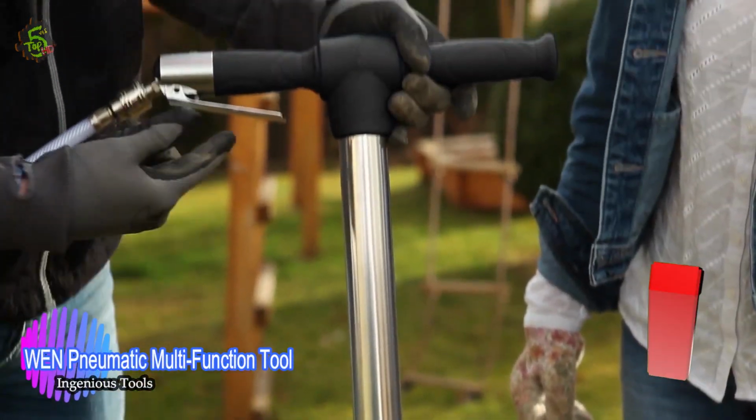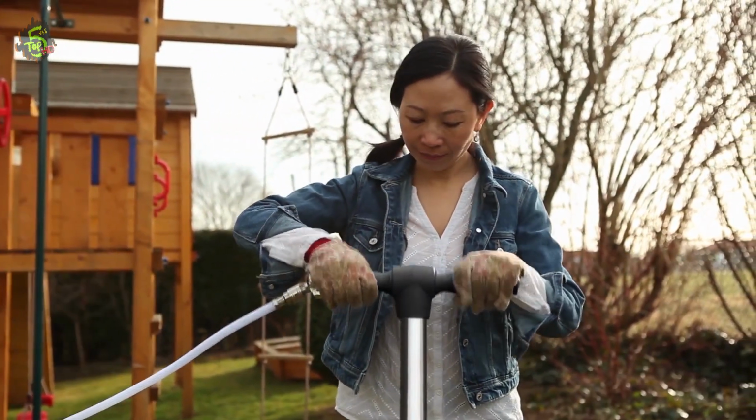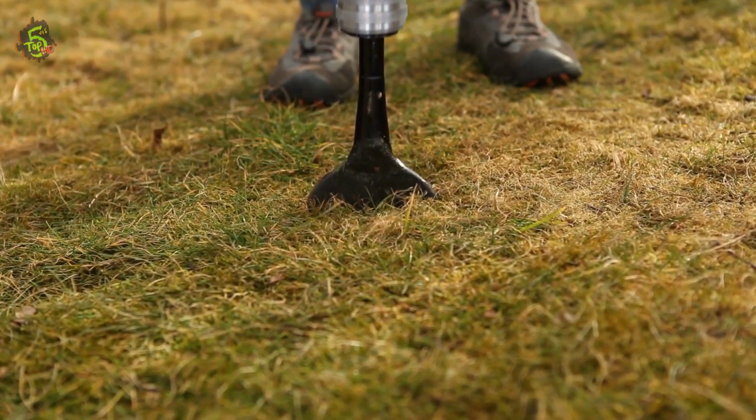Number 7 is Wen Pneumatic Multifunction Tool. Wen penetrates soil so effortlessly that gardening becomes child's play.